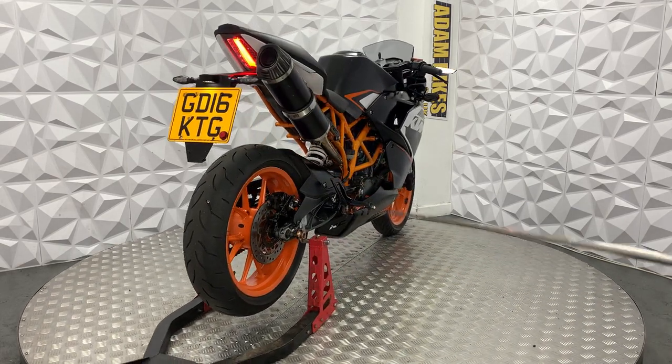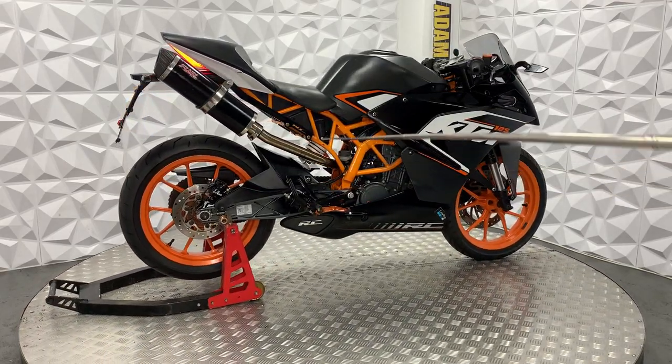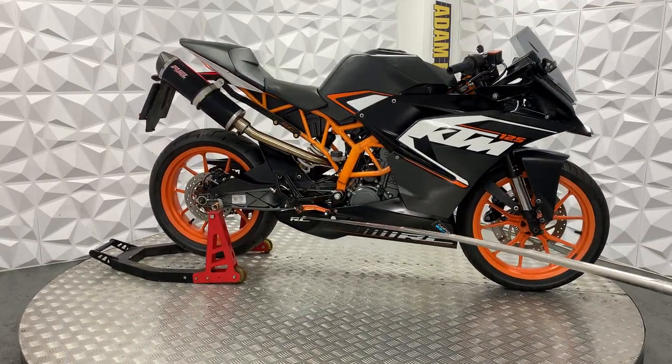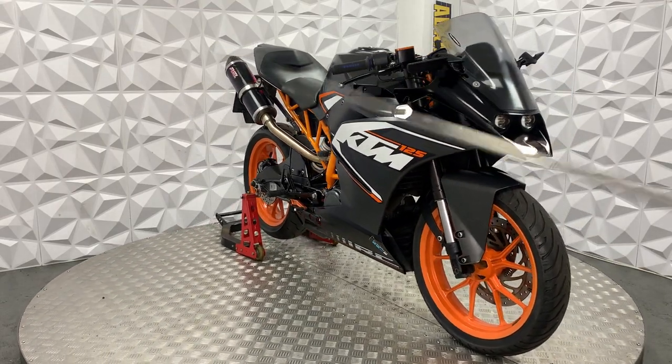Rear arm is in excellent condition. Same with the mudguard and chain guard. Underneath is very clean. The rear shock works very well. It's in excellent condition. The fairings on this side look in very good condition. Some slight little scratches on the sticker, but nothing major at all.